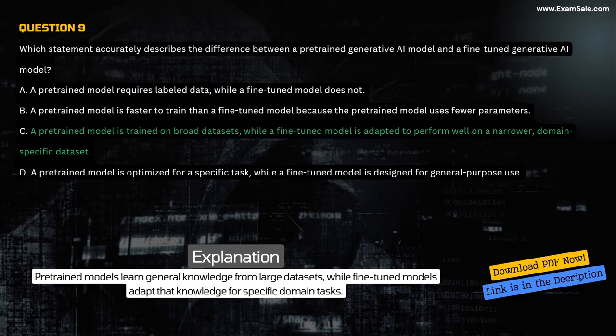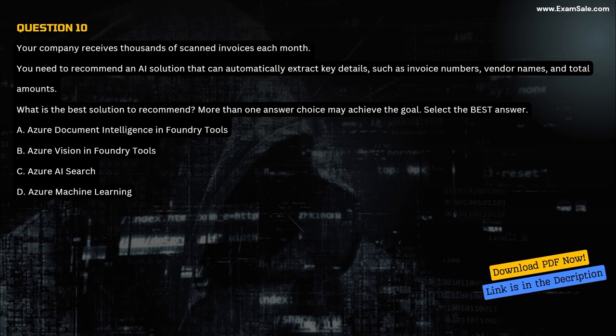Question 10. Your company receives thousands of scanned invoices each month. You need to recommend an AI solution that can automatically extract key details, such as invoice numbers, vendor names, and total amounts. What is the best solution to recommend?